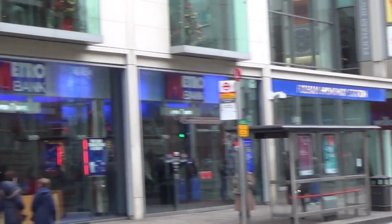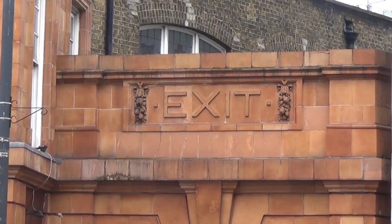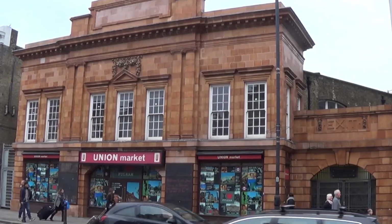And here's a quick one that people often forget about. Go down the District to Fulham Broadway, and if you look along from where the modern station building is, you can see where the old station building still is.